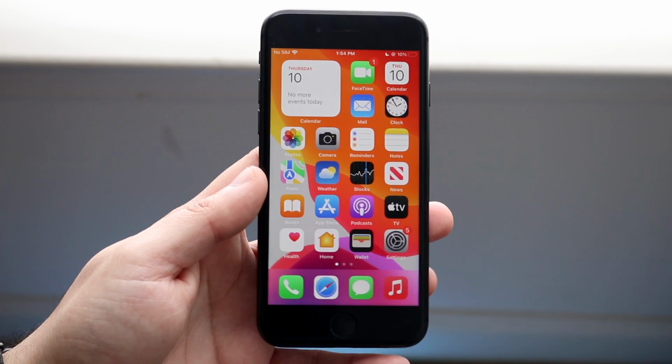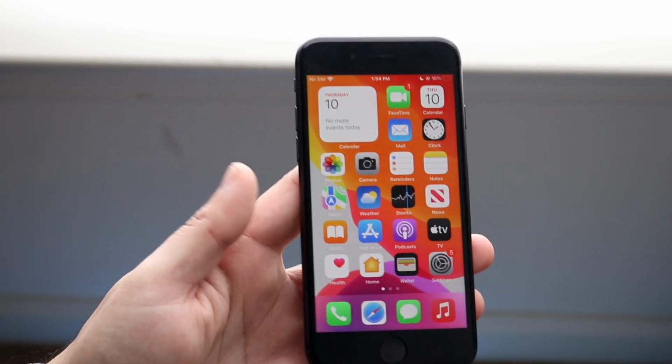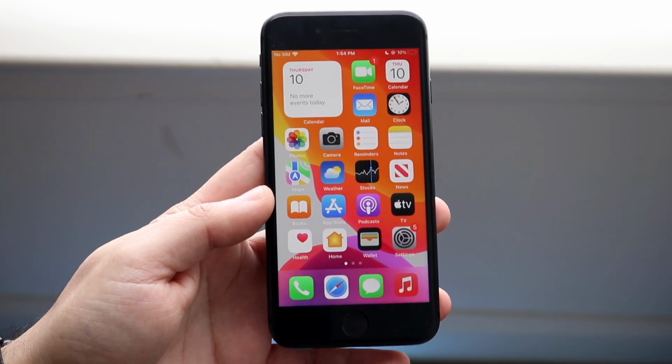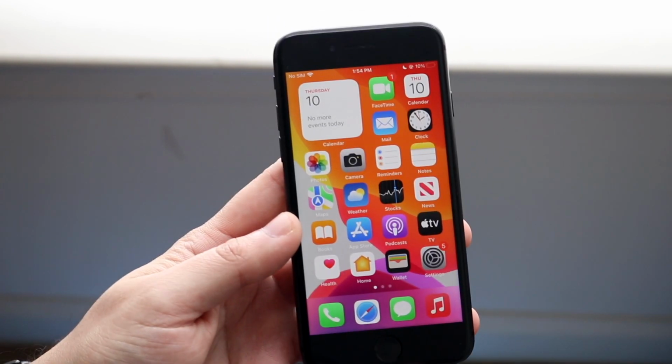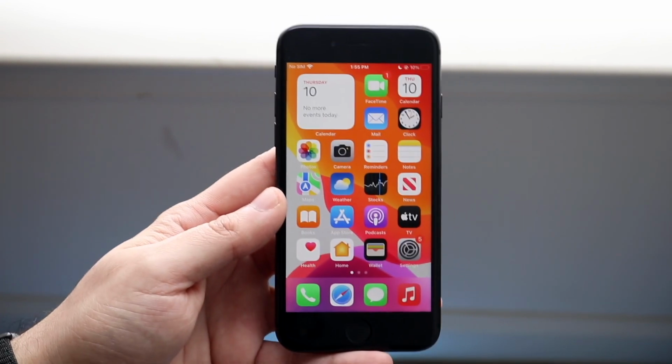The big question is, should you install iOS 15 now? And as I mentioned before, it's like 50-50. If you want to, I would say go for it. If you're on 15 right now, I would highly recommend doing it. It really doesn't make too much sense to stay on the older version if you're already on iOS 15.